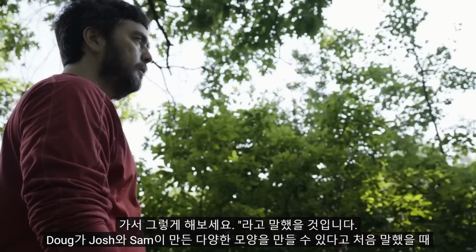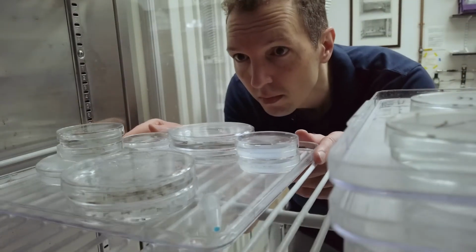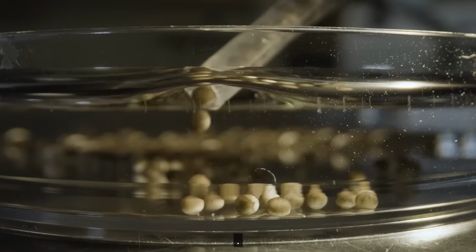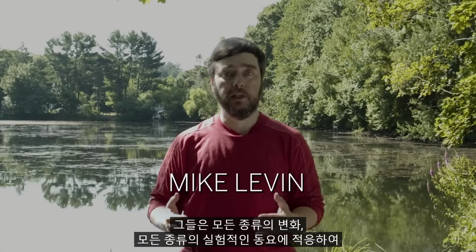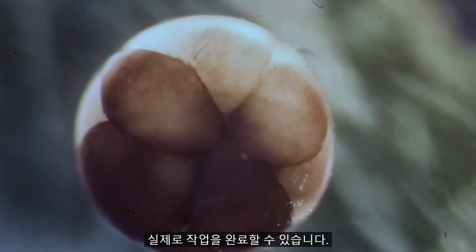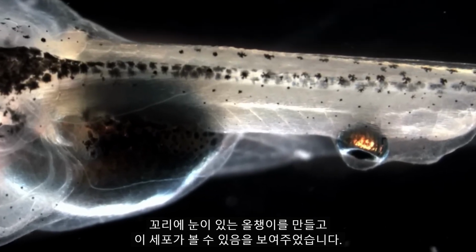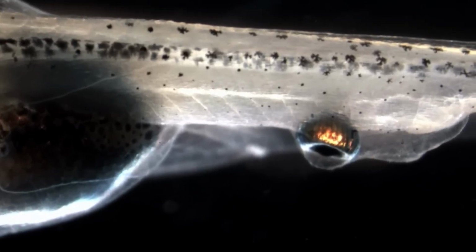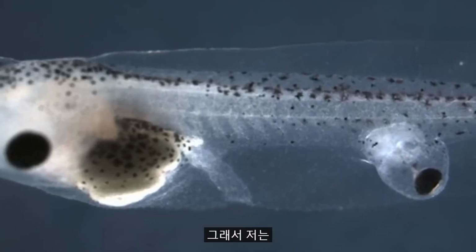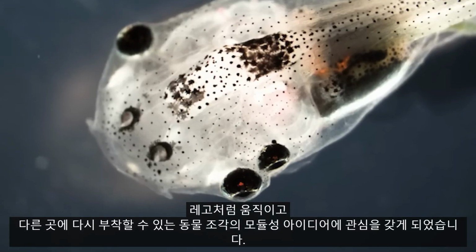When Doug first said that he could make the various shapes that Josh and Sam created, I had no doubt that he could, because these cells are really motivated to work together to build something. They can adjust to all kinds of changes, all kinds of experimental perturbations to really get their job done. For example, he created tadpoles with eyes on their tails and showed that these tails could see. So that got me interested in this idea of modularity, or pieces of an animal that can be moved around like Lego and reattached somewhere else.